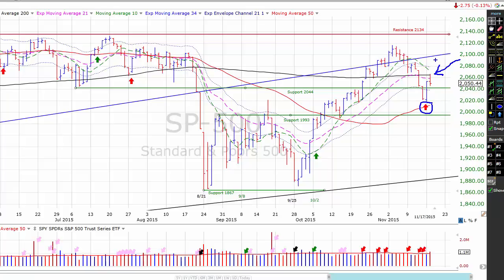If the S&P was to close above this 200-day moving average, which we show in black, that would change our market timing signal to a don't buy signal.